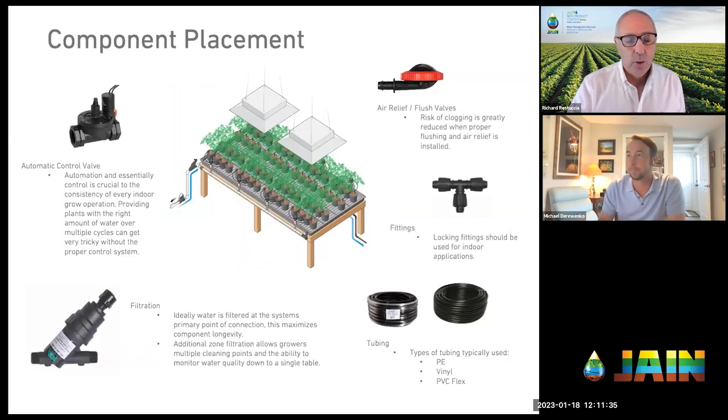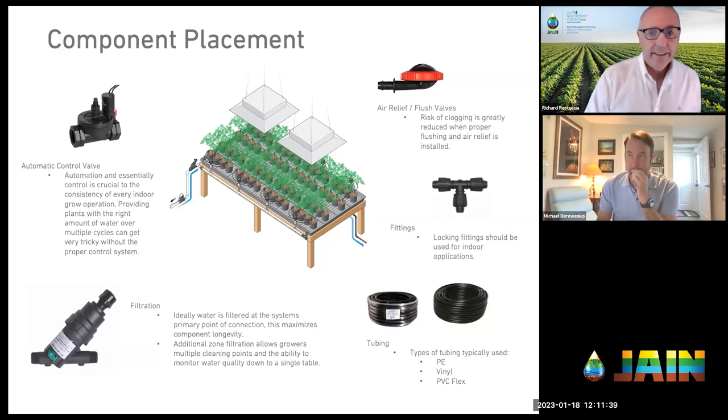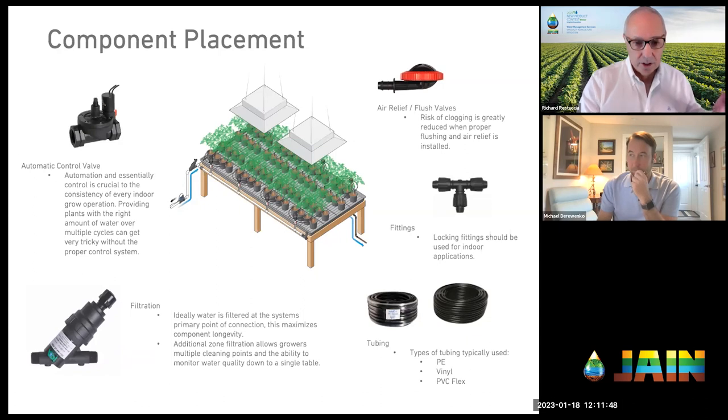Yeah, we have our first question on that illustration. It has to do with the valve placement. The illustration shows the valve right next to the table, but it may not be there. It might be on the wall or someplace else. It was just put there for the purpose of showing that you needed a valve. Yeah, illustrative purposes. Most of the time they're going to go on the wall.